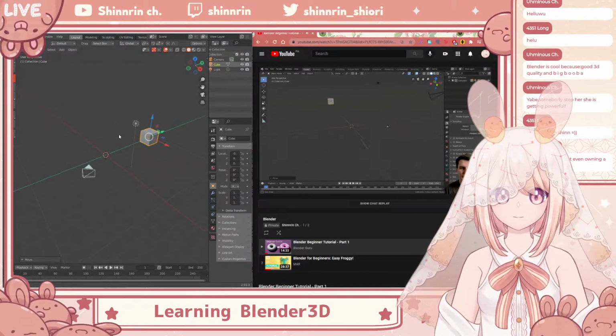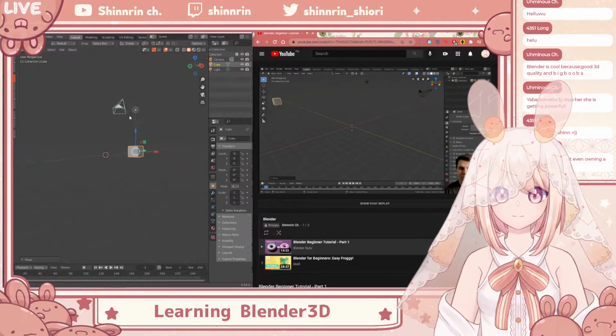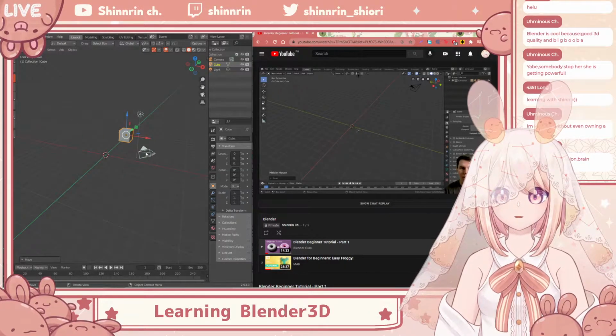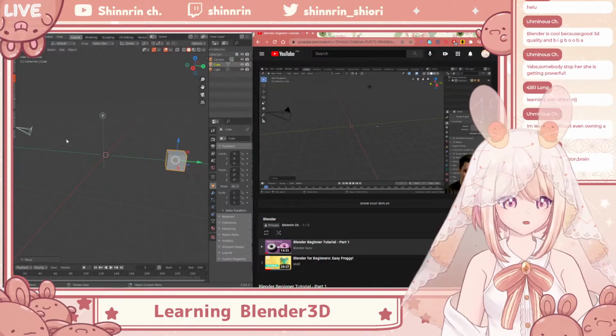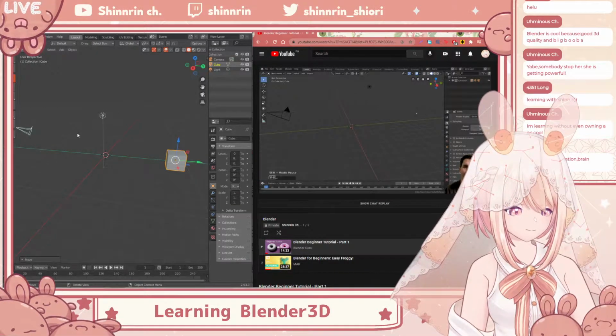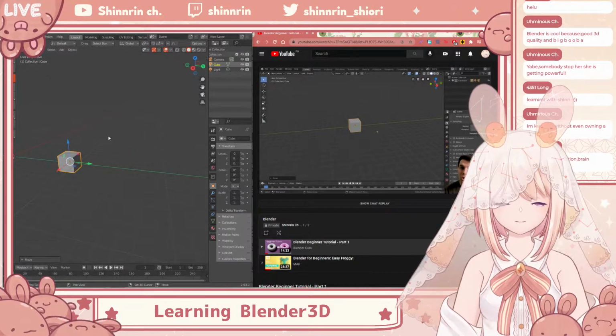Now you'll see that we can't really get close to that cube because we're just looking at the center of our scene right now. We'll want to pan to a separate area. If we hold Shift and the middle mouse button and drag across, then we are looking at a new area.